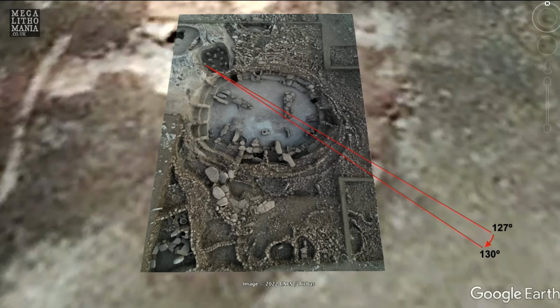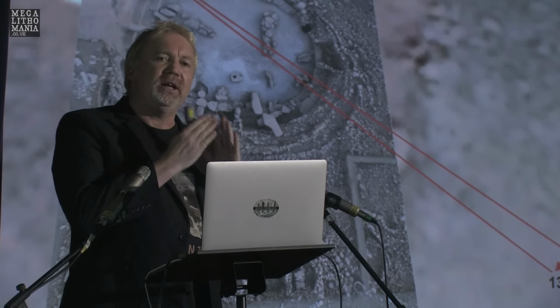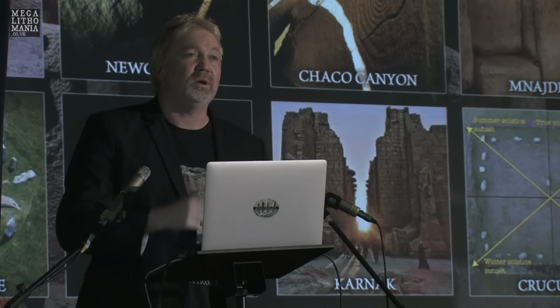And it would go between the two main T-pillars at the center of the site, like you get at Göbekli Tepe, and go right through them perfectly, go through the whole stone and illuminate the head. It doesn't work at any other time of year. It's just the winter solstice morning this would work on.